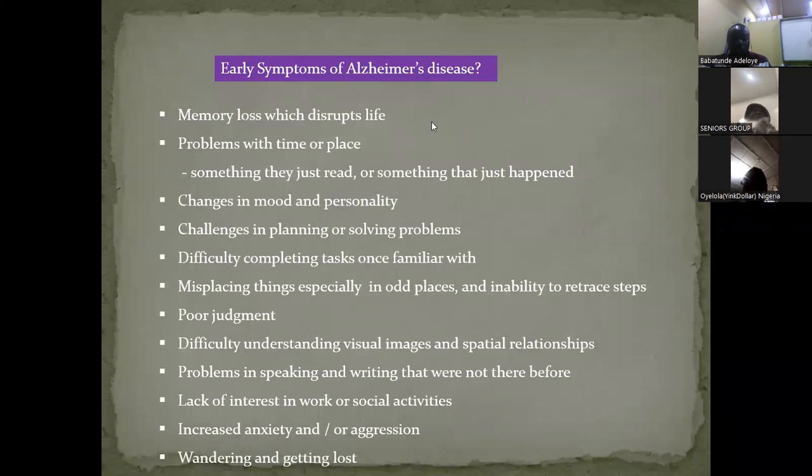Poor judgment, difficulty understanding visual images and spatial relationships. For instance, they might have problems with time and distances. And then problems in speaking and writing that were not there before, and lack of interest in work or social activities, increased anxiety and or aggression, wandering and getting lost. In particular, someone who might have retired from his place of work might just get up one day and say he's going to work, forgetting that he's no longer working in such an organization.